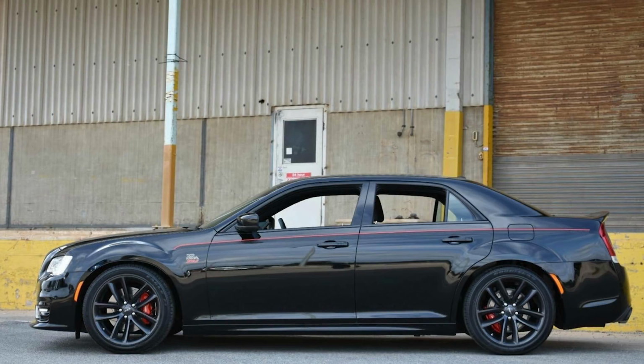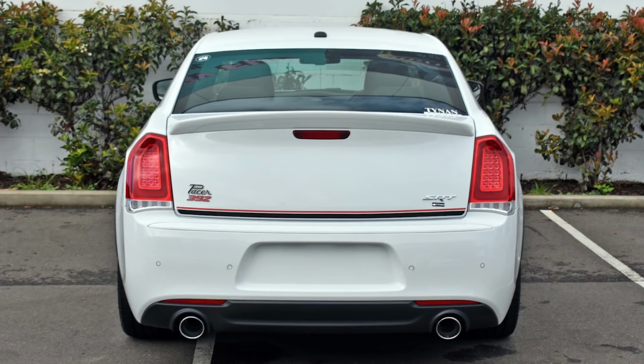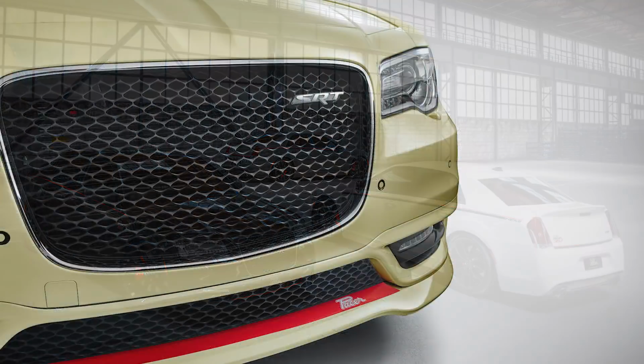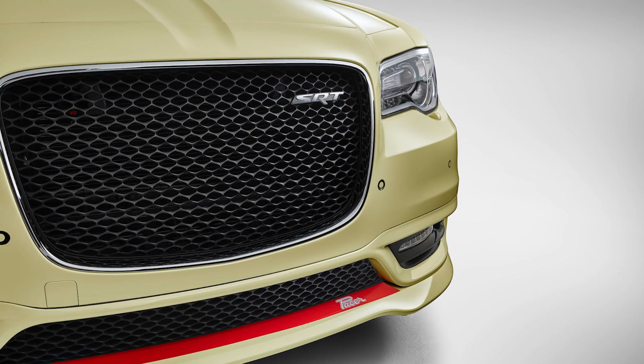End quote. So this variant is based on the 300 SRT Core, limited to just 50 units over 2019 and 2020. There will be 3 colors available: gloss black, bright white, and ceramic gray. Chrysler did fully wrap one vehicle in the original wild yellow body color, but that's not available otherwise.